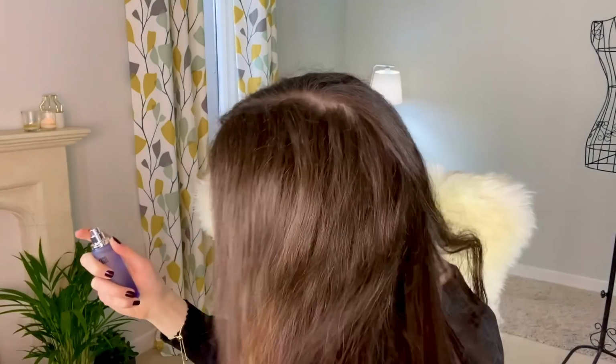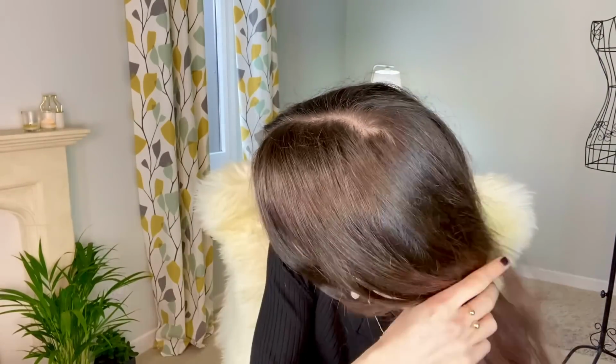Oh my gosh, I absolutely love this. And how cute is that frosted glass bottle? I mean, that's so adorable. Really nice atomizer. I'm going to get some on my hair. Just going to waft my hair in that a little bit to get the scent.